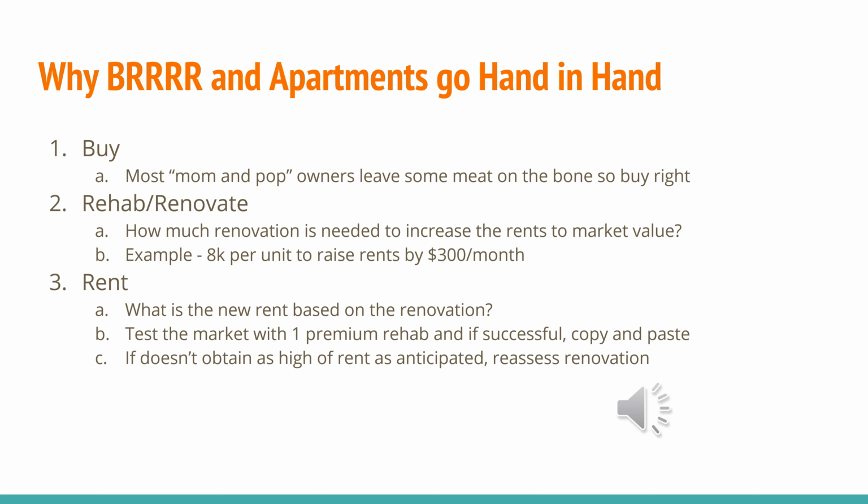For the second step, it talks about rehab and renovate. The question you ask is, how much renovation is needed to increase the rents to market value? This is a question that I'll typically ask my property manager, who also serves as my general contractor. The example that was given for my 26 unit is it's going to cost me $8,000 per unit to raise rents by $300 per month. With that $8,000, I'm getting a brand new kitchen, countertops, LVP flooring throughout the entire unit, repainting all of the walls, a new bathtub kit, and a new bathroom vanity. So basically the entire apartment is almost brand new.